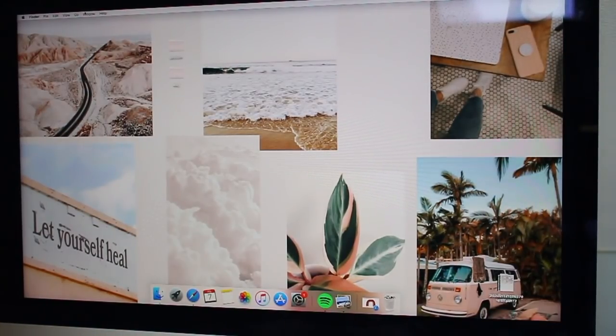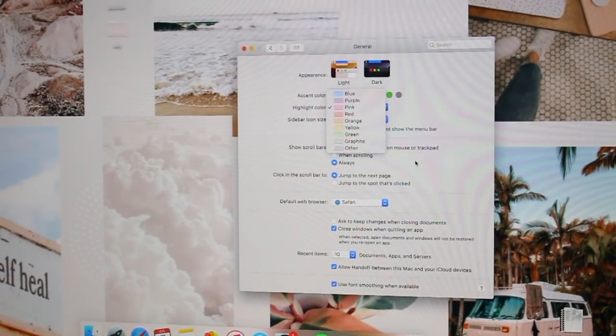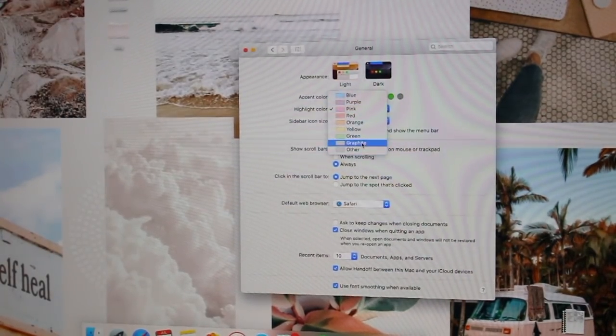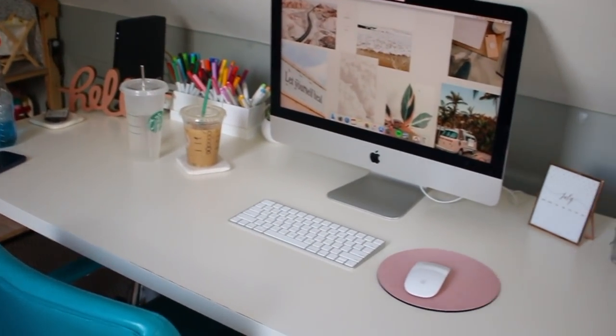Oh, that's nice. Okay. And then also I want to change my highlight color because it's pink right now, but I want to change it to gray. I don't really know how to do that. Oh wait, you go to system preferences and you press general. You can change the color, so I think I'm gonna do graphite. So the desk is pretty much clean right now.